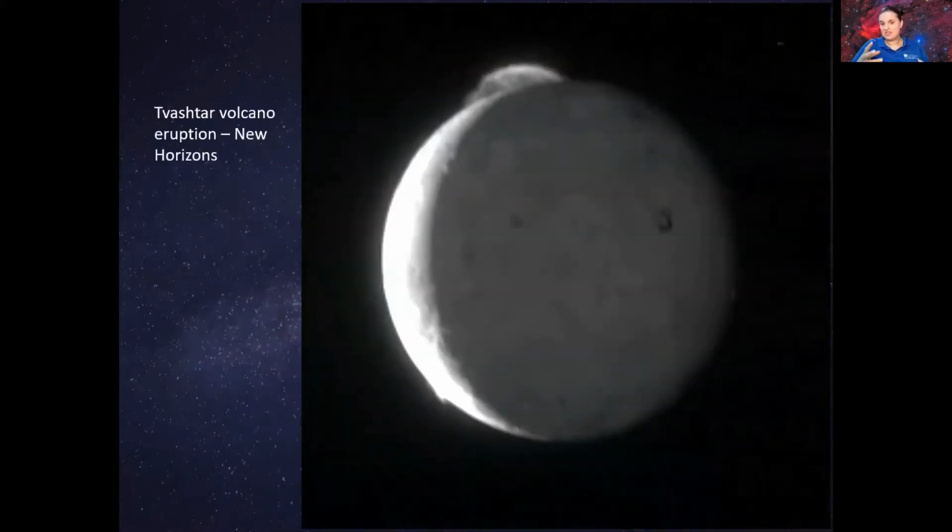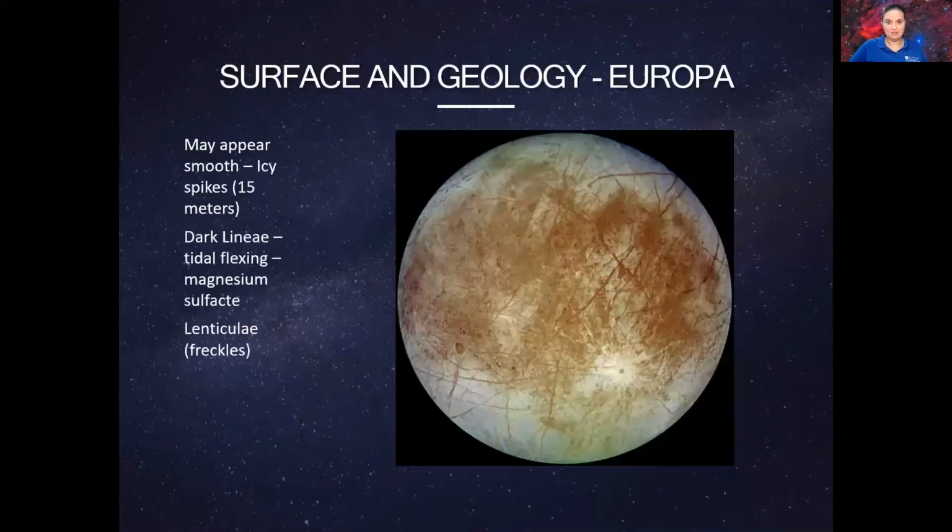And here's just an example of what's happening on Io: Jupiter itself is pulling Io from the inside out. That's where it's getting its internal heating. And so sometimes it will spew out volcanic ash and different types of material out into space, which then get caught up into Jupiter's magnetic field.